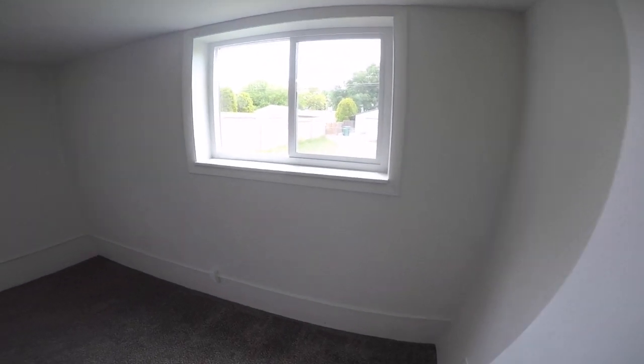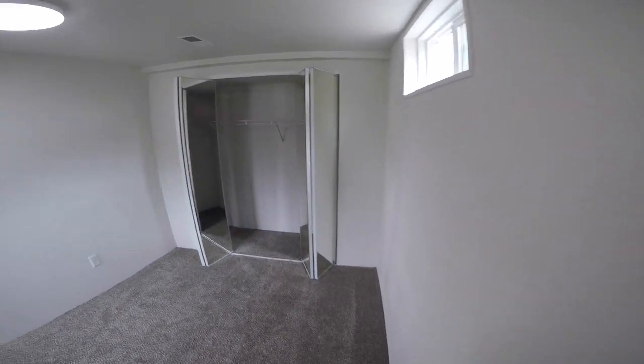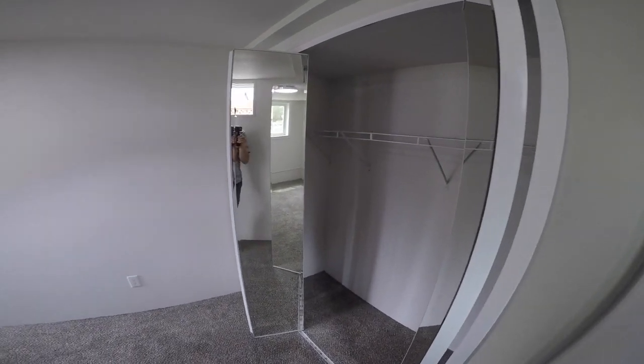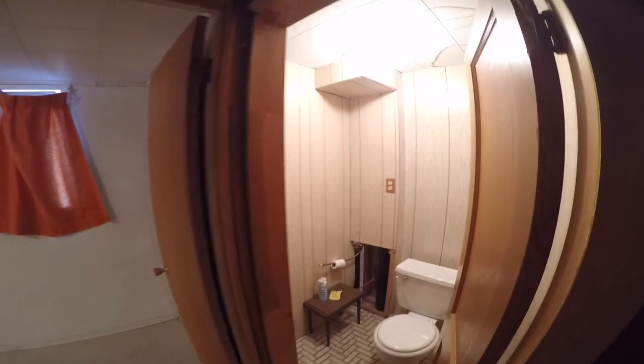New windows down here, new paint, and more outlets, so you can make it a usable room nowadays, where you just have more electrical in the room for what it needs. This is the downstairs bathroom.